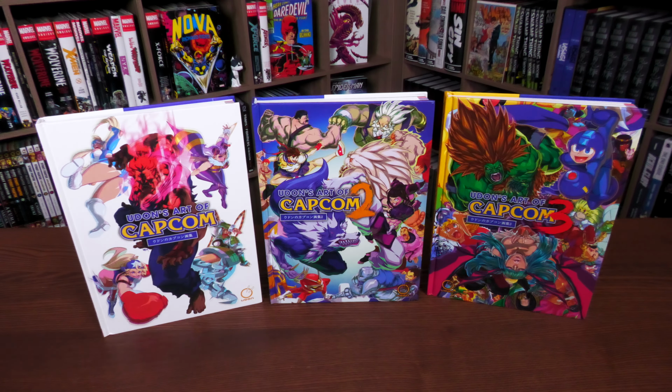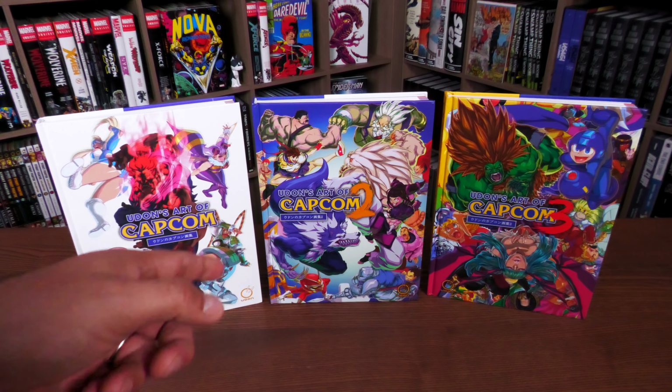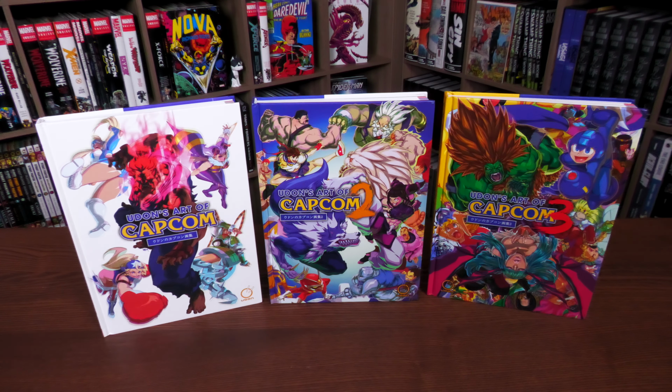That's right. These are new printings. These books, when they go out of print, they get impossible to find. They get really expensive, and they are back, and they are back in hardcover format. So this, I believe, is the third printing of these books, second printing for volume 3.